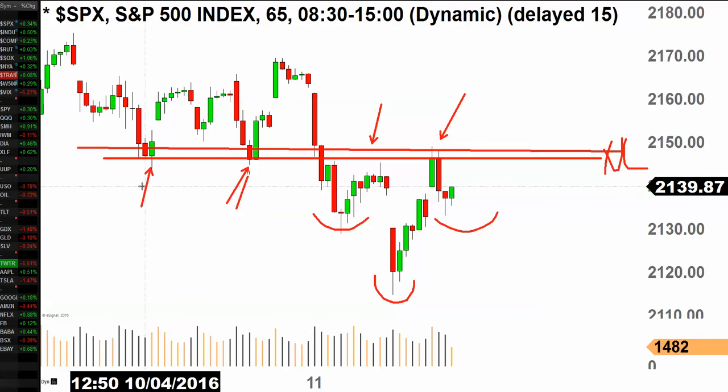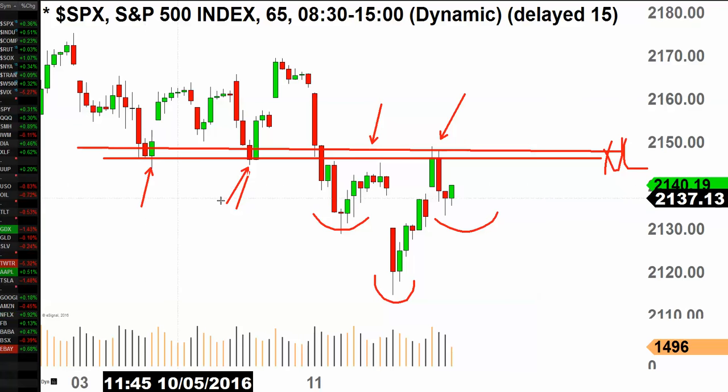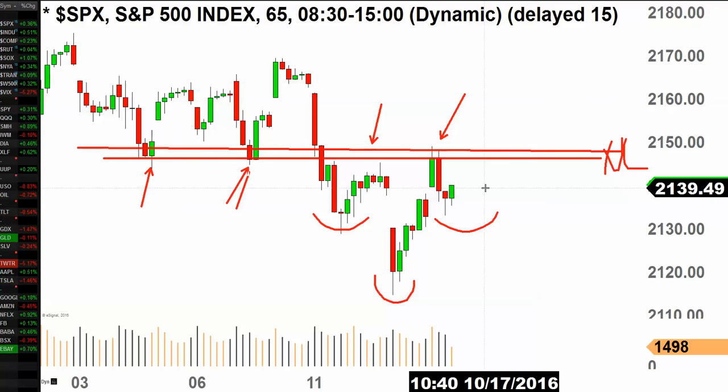So remember, we talked about on the daily chart if that Morningstar reversal needs to be confirmed, or to identify confirmation. And we talked about going to the 65-minute chart to possibly figure that out. This is it. This is at 2150, 2140, the whole vicinity of 2150.